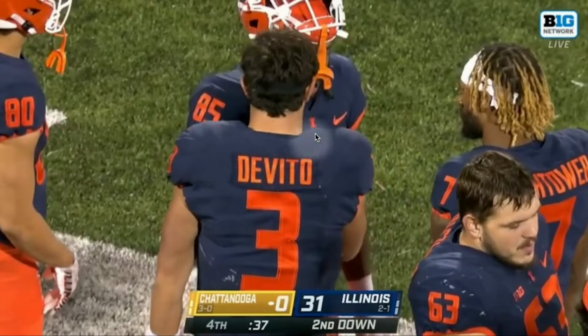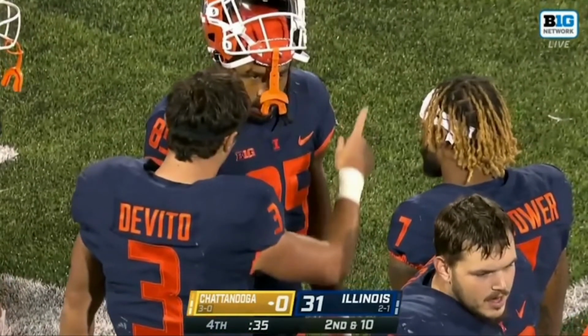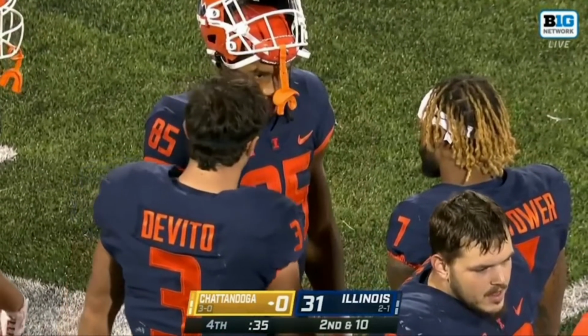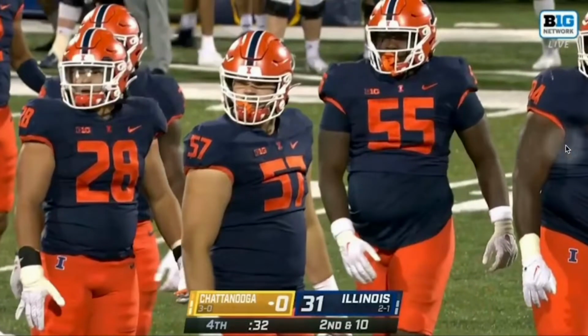And DeVito is going through something with Miles Scott and Brian Hightower, discussing a play like this. And then actually I'll throw it here. Love that. Seriously love that. That they're talking ball with 30 seconds left, some play in the game. Really love that. I also want to talk about this.